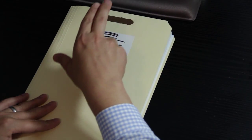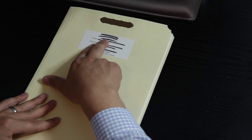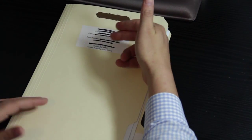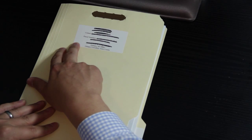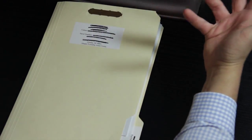I'll put the name of the seller, so the person that I bought it from, their mailing address. And then also, whoever I talk to during the process, I'd put their name and phone number. Usually it's the same person. And then I'll also put the parcel number of the property itself, and then the address of the property itself, just so when I pull this up, I can just immediately see exactly what I'm looking at. So that's pretty much it.